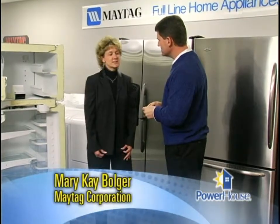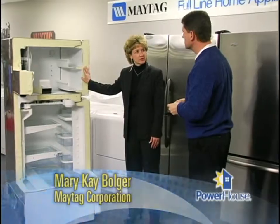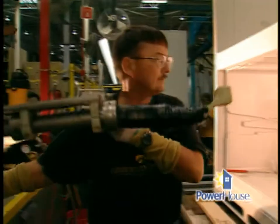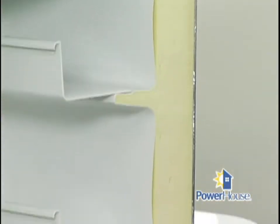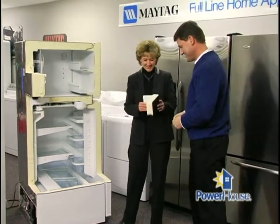We do a lot of things, Pete. One thing we do is we have foam-in-place construction, both in our doors and in our cabinets. So what that means is we form the cabinets in the factory, put them through a cabinet foaming line. The more insulation you can get in there, the better insulated it's going to be. We like better insulation.